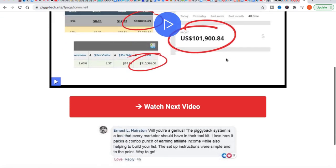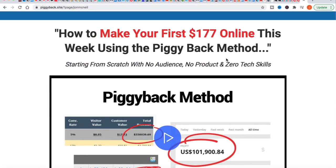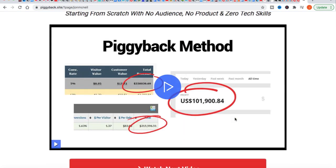It gives you the opportunity to actually have this page hosted for you. This is a two-step funnel, and you can build your list for free. You can hook it up with your autoresponder and start building your list for free. But it also gives you an option to license the funnel and get some training and get emails and some other things that come along with it for a fee. And that's what I've been promoting, and this is what just caused me to make that $177 today.